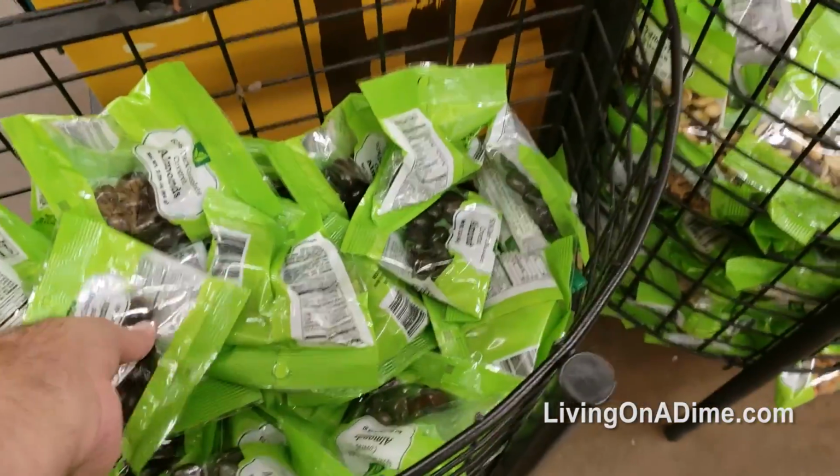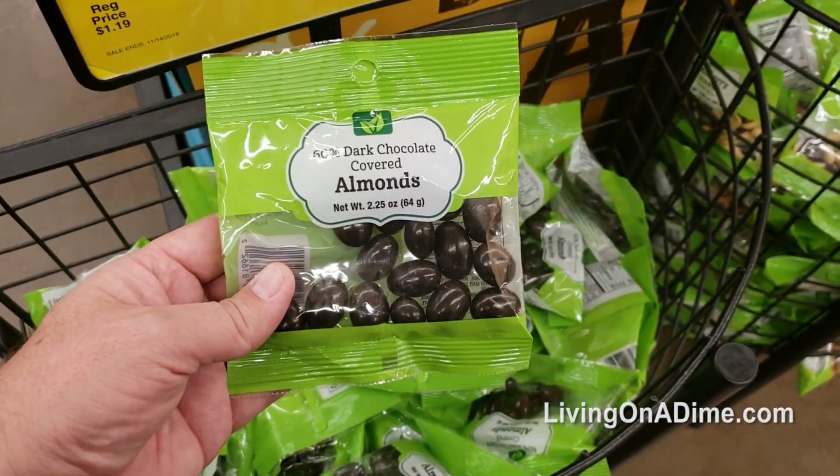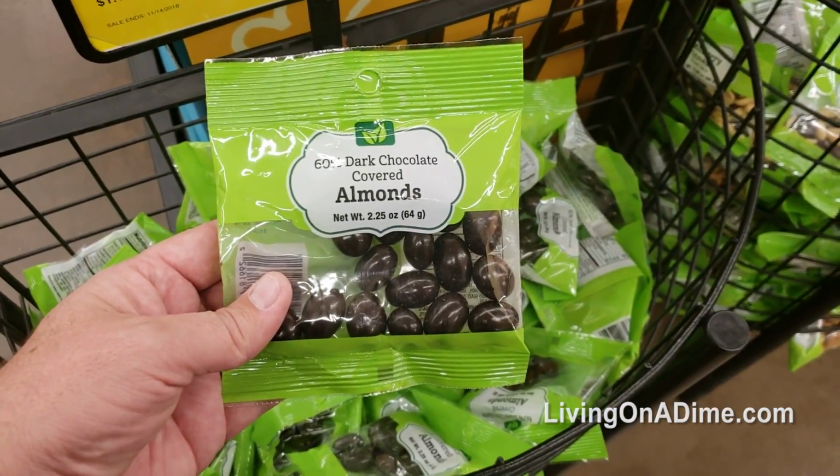Hey guys, I found a deal here at our local Kroger store, and I thought maybe I'd take a moment to show you. I think you'll be surprised. I know I was. I was getting a picture for a show, and I thought, oh, hey, what's this over here? I saw these little snack things the other day, and I thought, those are pretty cool. I wonder how much those are.